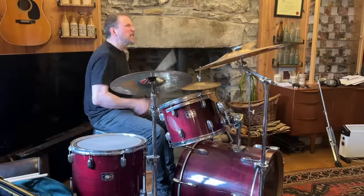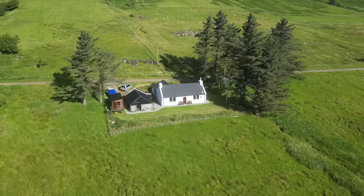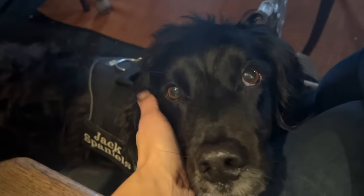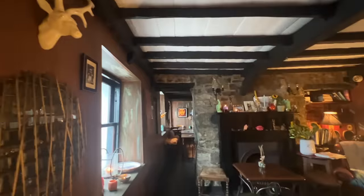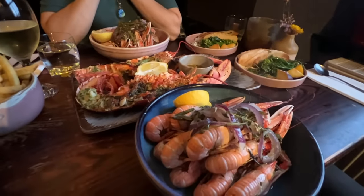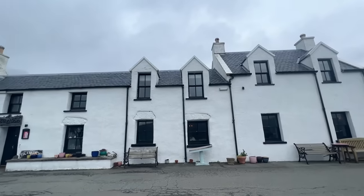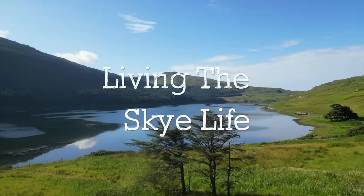And I'm Sarah. We're a musician and artist, and at the end of last year, we moved to a nearly 200-year-old cottage on the Isle of Skye in the Scottish Highlands with our dog, Jack Spaniels. This week, it's time for something completely different, as we stay a night in the oldest inn on the island. As a rare treat, we indulge in some of Skye's finest foods, all prepared by chefs at the Stein Inn. If you're interested in Scottish history like we are, stick around to find out more about this amazing historic location. Join us as we continue living the Skye Life.